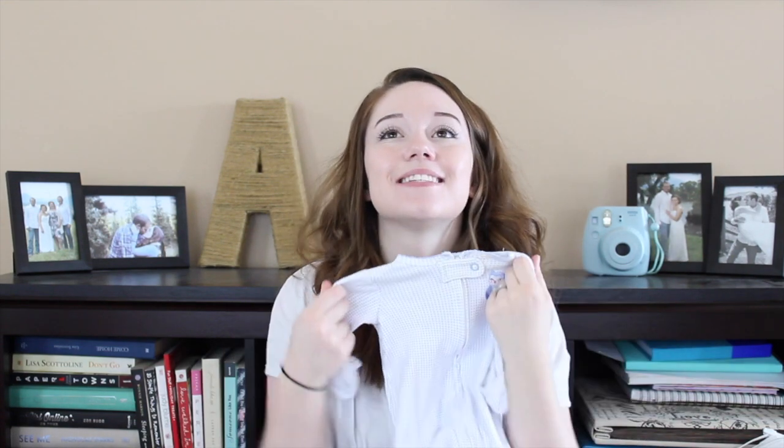The next thing that I would say is a must-have in the clothing category is these little sleepers. If you're looking for sleepers, you're pregnant, or you have a newborn, these ones are lifesavers. They have little hand covers and foot covers, and they zip up, and this is the best kind of sleeper ever, because obviously their little mittens don't stay on, and socks stay on better, but they don't really stay on that well on their hands.